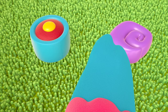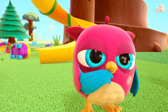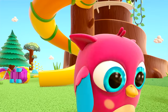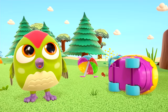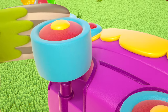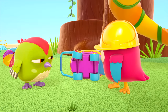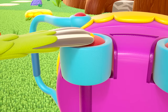Which one is the wheel? Let's look at the wheels still on the cart. These ones. Yes! Catch the wheel, Peck Peck. Hup! Couldn't do it. Peck Peck wasn't strong enough. A hammer! Good one, Hop Hop! Boom! And done!